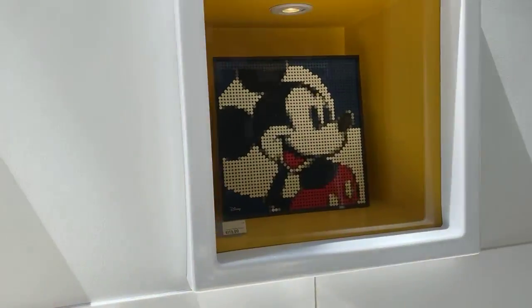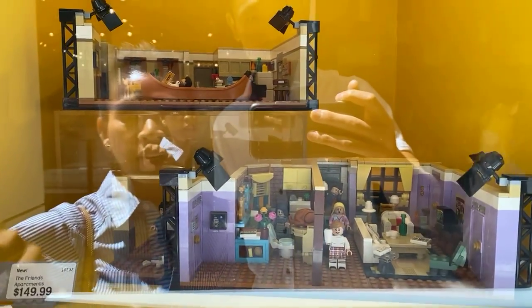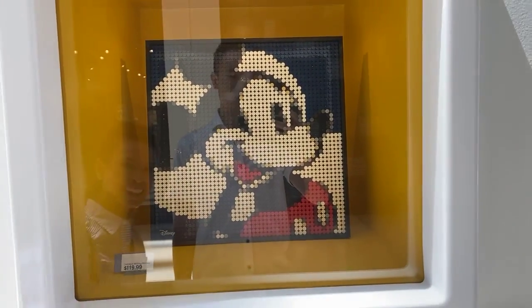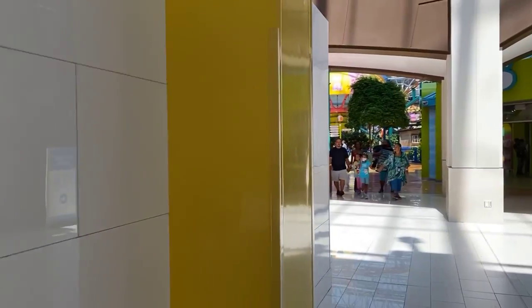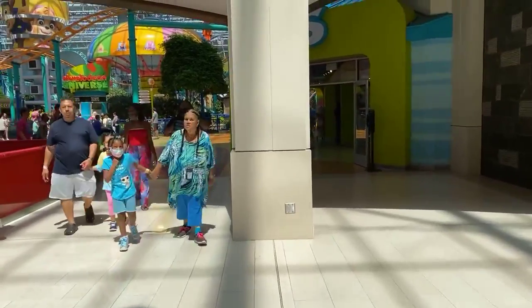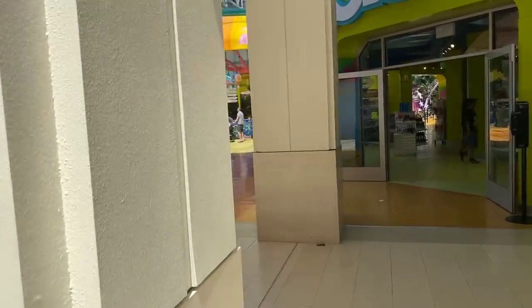You can buy all this and take it home and do that just like that for $149.99. Yes, $150 for that set. It's The Friends Apartments. Mickey Mouse. Yeah, Minnie Mouse. So that's some artwork, basically. Alright, so let's do a quick walk around and then I'll be good.